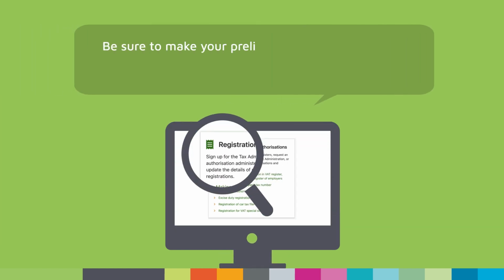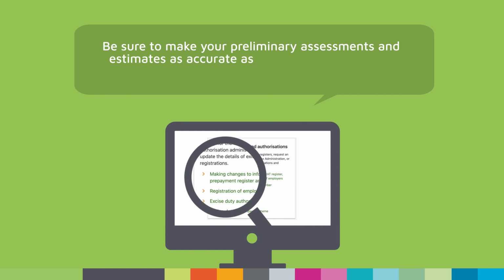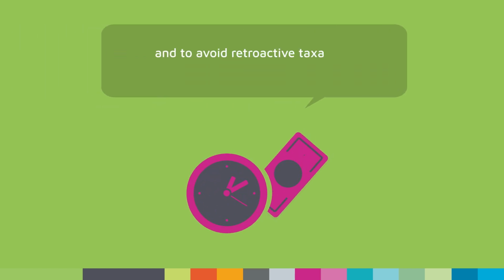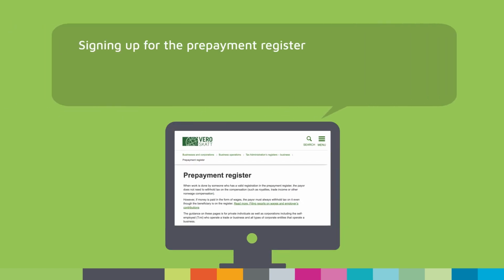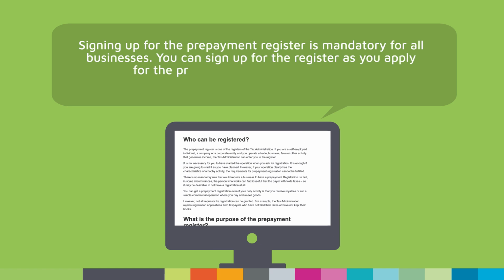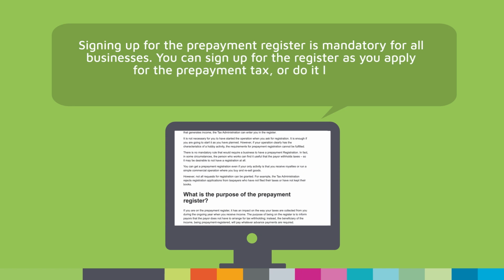Be sure to make your preliminary assessments and estimates as accurate as possible to know which registers you need to sign up for, and avoid retroactive taxation with possible late payment fees. Signing up for the payment register is mandatory for all businesses. You can sign up for the register as you apply for the prepayment tax, or do it later, as long as you have a business ID.